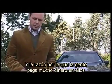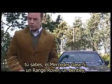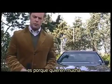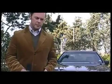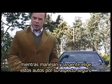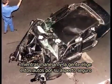And the reason that people pay a lot of money for the S-Class Mercedes and Range Rovers and Bentleys is because they want a lot of robust construction around them as they're driving. People pick these cars for the safety aspect.